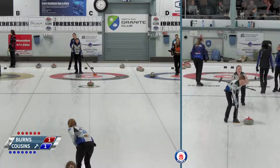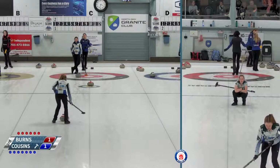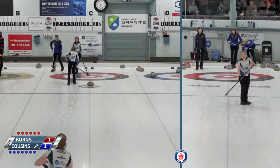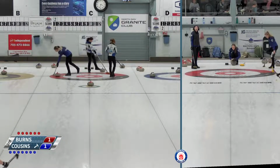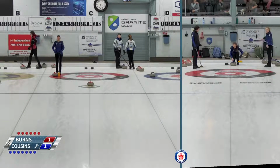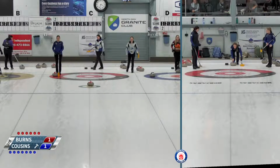Another chance for Laura for the hit. She'll be trying to roll underneath this time, and early the brusher has switched to the offside, so this might have been a little full. Running very straight again. Makes the hit. We'll keep the shooter in play this time, edge of the 12-foot. Burns sits 1. Cousins going to ignore it and try the come around one more time.